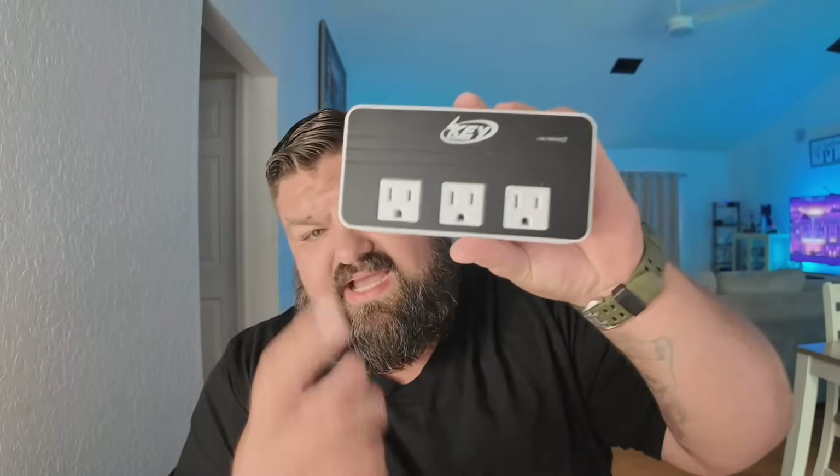Now, since we talked about the CPAP, let's stick on the path of power for the CPAP. Now, the one thing I like to take with me is this here. It is a key box, and it's got 3 120s. It's got some USBs and some USB-Cs, and it is not surge protected. So that means you should be able to get this on every single cruise line without a problem.